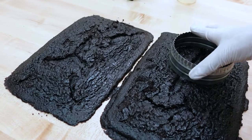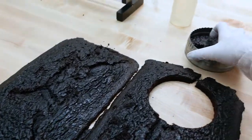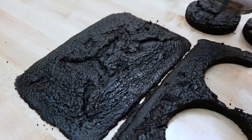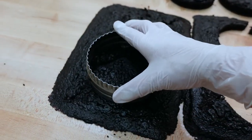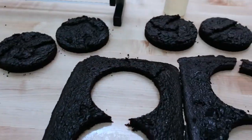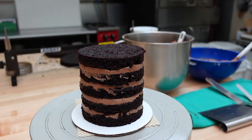Remember I said earlier that we were going to do something good with the trimmings from that quarter sheet cake? Well, here it is. I'm using a 5-inch circle cutter. I'm creating cake layers with it, and I'm going to build them into an entire cake.